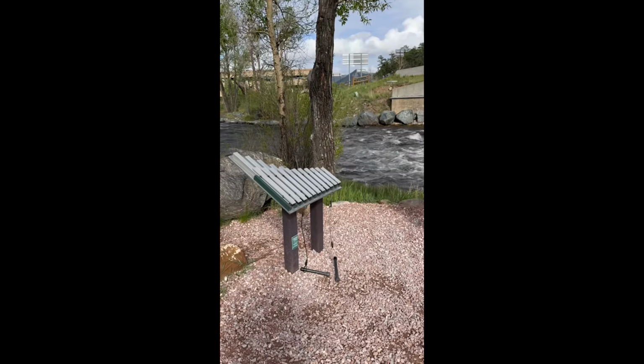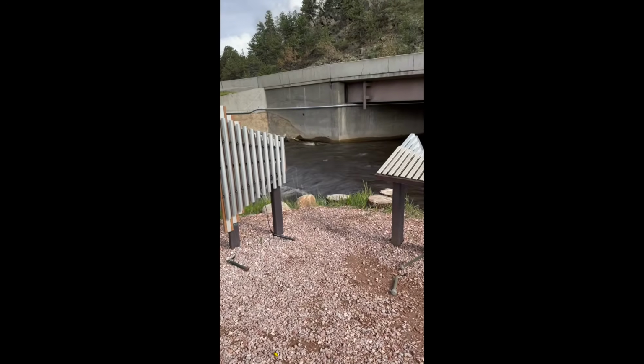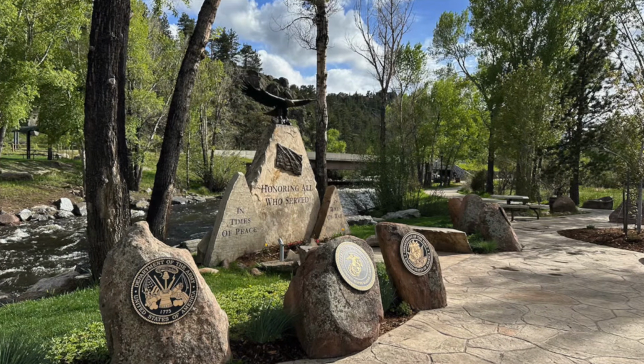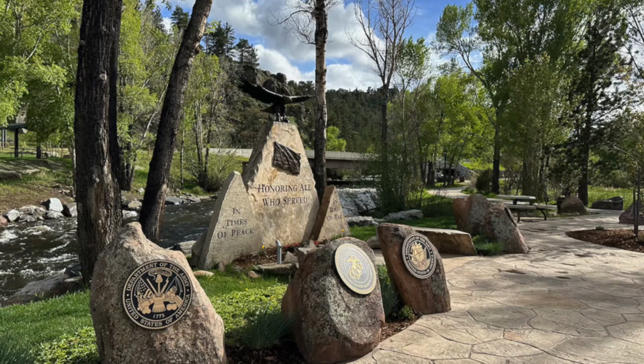You'll find these cool little outdoor instruments and chimes and xylophones or whatever they are. And there's some art installations and monuments. So it's an interesting walk. I think they recently redid it, and it's pretty fun to check all of these things out.